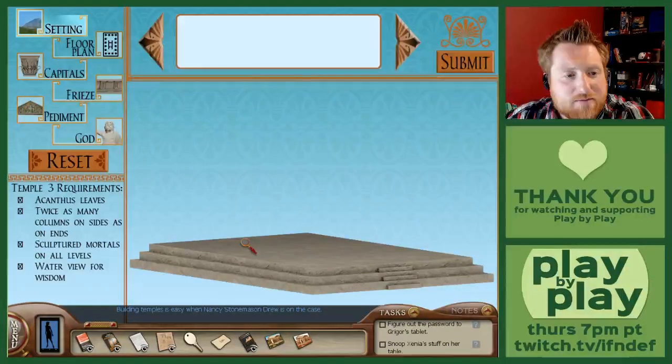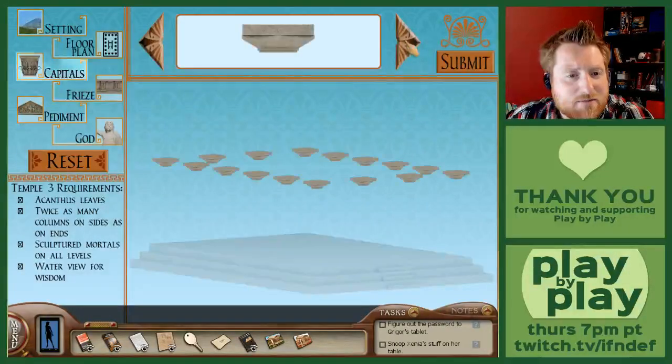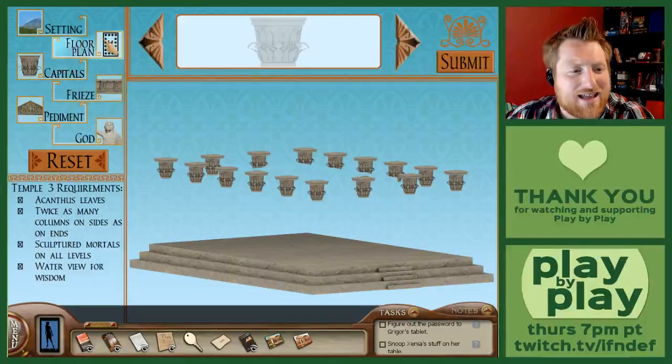Building temples is easy when Nancy Stonemason Drew is on the case. Who gave you that middle name? That's weird. Acanthus leaves. Hey, look, acanthus leaves. It's on the capital. It's the leaves one. Twice as many columns on sides as on ends.